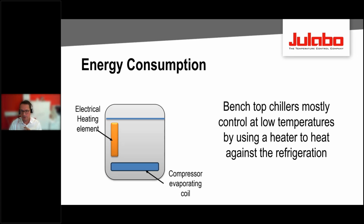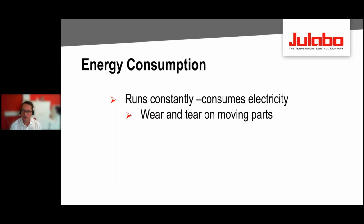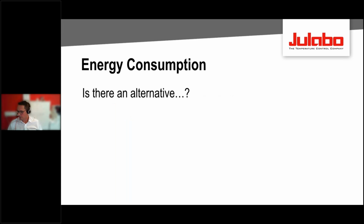Now, in the vast majority of benchtop chillers, the compressor will be working all of the time, constantly, and the electrical heater heats against that to maintain temperature. So if you turn the heater off, it would reach its lowest temperature. You turn the heater on to maintain whether it's -10, +10, whatever that temperature is. So you're obviously using electricity constantly on that heater to maintain temperature. You're also, obviously, getting wear and tear on moving parts and additional energy consumption. So the question is, is there an alternative to this?